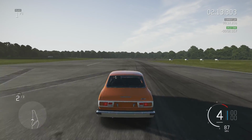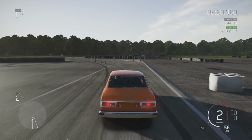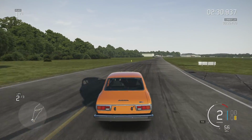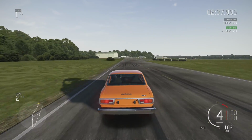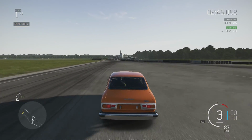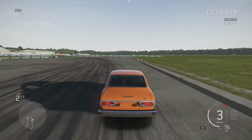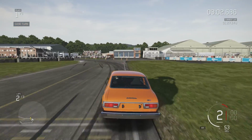My controller vibrating like mad because this car can't have enough traction. Smoking tyre. Like this car's stock, but I can't say I'm all too much of a fan of it like this. I'm sure if you actually did the handling upgrades, it'd be a fast car.